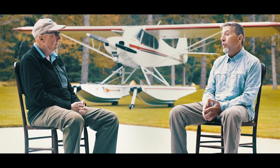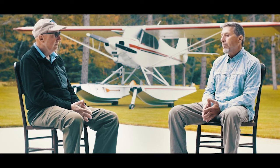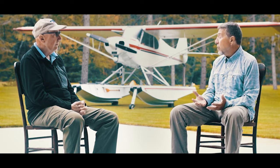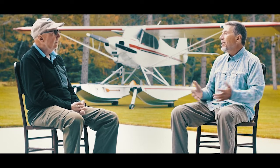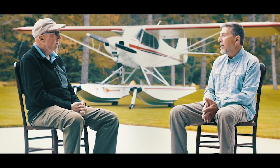Mm-hmm. And then I have a crosswind takeoff and landing requirement. I have a rough water landing requirement. So if it's like today, the wind's not too strong, but I'd have to go to a bigger lake where the waves are more pronounced, to find a rough water scenario to be able to incorporate that into the training.